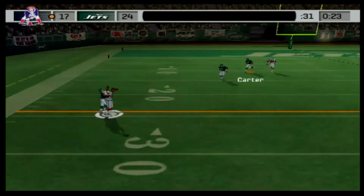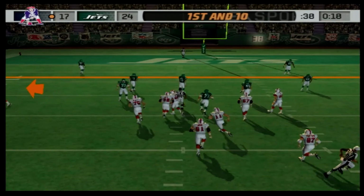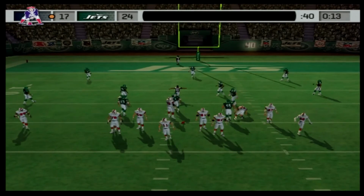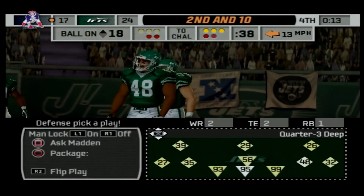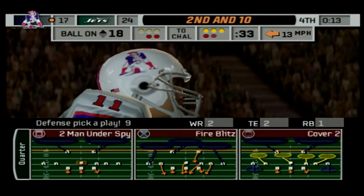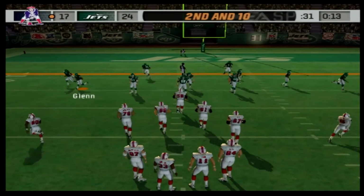Pressure with the pass. Jumps up. He has it. Glenn with the tackle at the 18. And they're going without a huddle. He'll stop the clock with a spike. Ninth play of this drive. Inside the red zone.